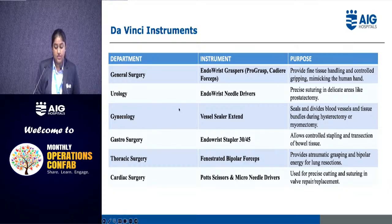Whereas in the urology, especially like for the prostatectomy, where this is a little delicate, these endowrist needle drivers are used for precise suturing. And in gynecology, we use vessel seal extenders. These are the few different types of instruments where they are predominantly used in different departments.